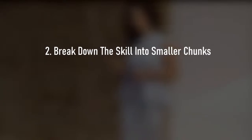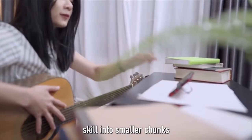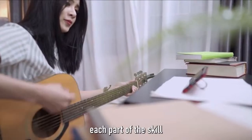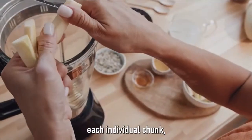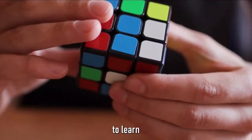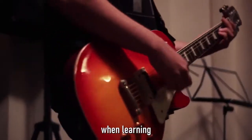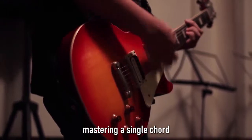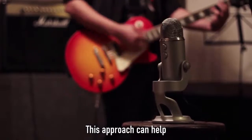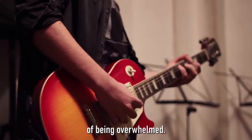Tip number 2. Break down the skill into smaller chunks. Breaking down a complex skill into smaller chunks is a highly effective learning strategy because it allows you to focus on each part of the skill separately. By mastering each individual chunk, you can gradually build your knowledge and skills, which will enable you to learn the more complex aspects of the skill over time. For example, when learning to play the guitar, mastering a single chord or scale is a small yet significant accomplishment. This approach can help build confidence, create a sense of progress, and prevent the feeling of being overwhelmed.